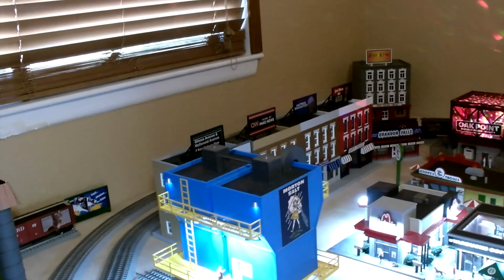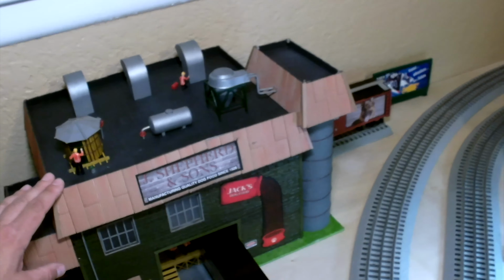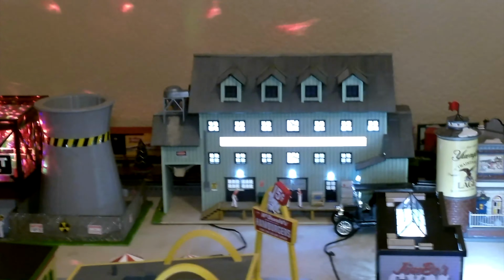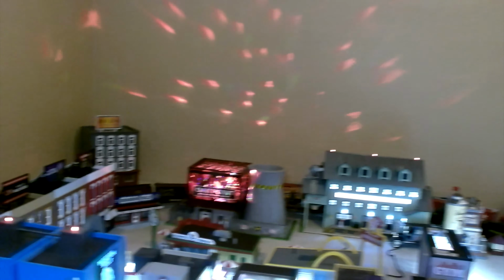Menards does have a number of factories, so if you have an industrial area, there's lots to choose from. Of course, right now we don't have it illuminated, but my J. Shepherd and Sons dog food factory here. Coal tipple. We got Vetter Sash and Door Company over there, another really excellent factory building. And they do have other factories available on the website.